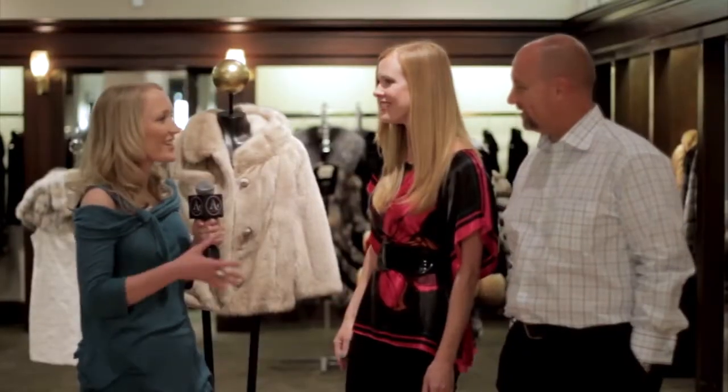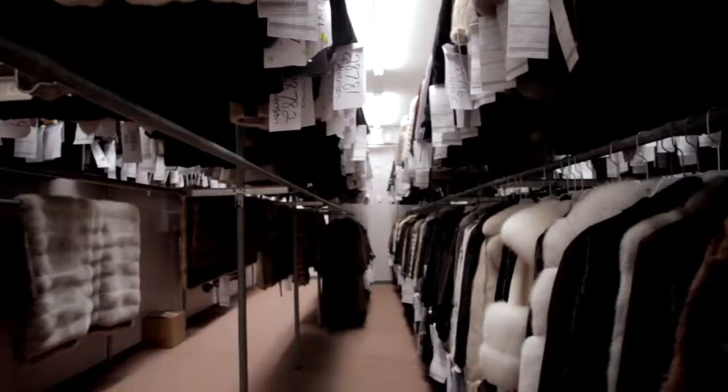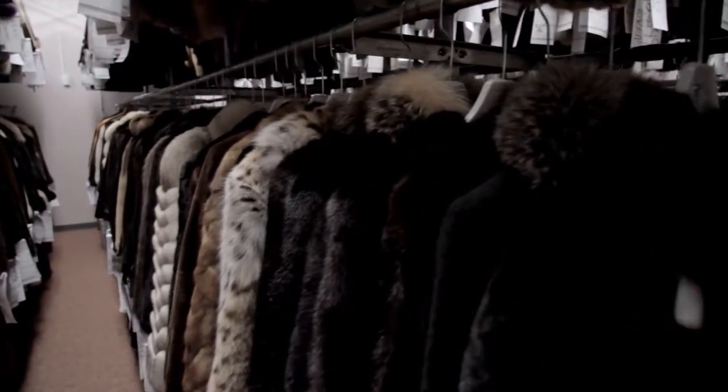Oh, I love it. Obviously, it's beautiful, and I love that you can update it and make it trendy and fun. Yes, as long as you take care of them and put them in storage and clean them every year, the pelts will stay soft enough that they can just be restyled over and over again.